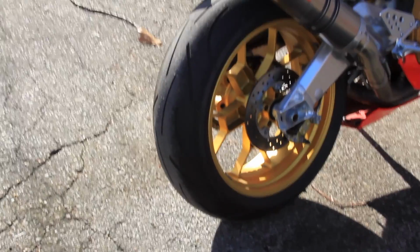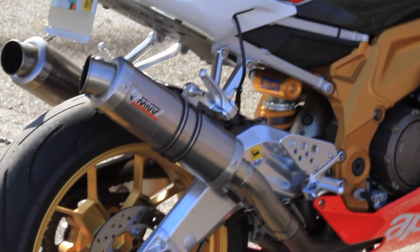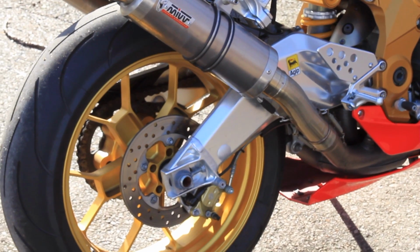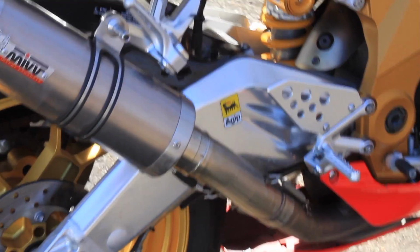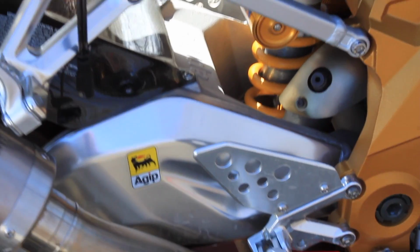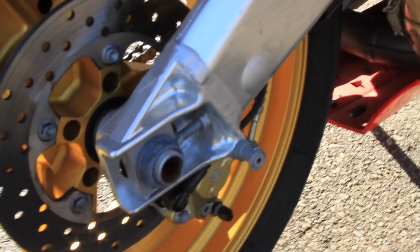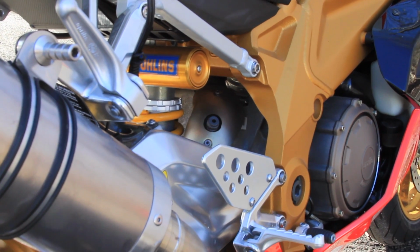Got these sexy gold wheels. I've always been a fan of these. Even though this bike has a conventional two-sided swing arm, and I usually prefer a single-sided swing arm just from a looks perspective, this is an awfully sexy swing arm. It's all aluminum, all very well put together, and really awesome welds. You can see that. Maybe you can, maybe you can't. Really nice TIG welded aluminum, which I'm always a fan of because I do that myself.